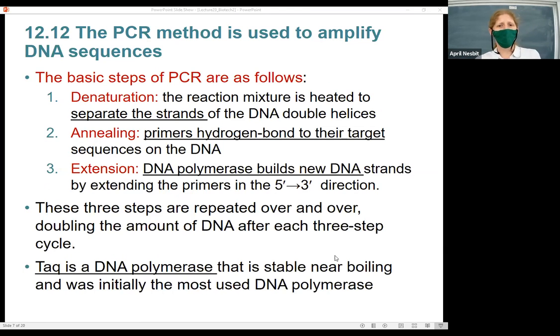So there's 3 main steps to PCR. Denaturation. The DNA has to be separated, the 2 strands. In a cell, you use DNA helicase. For DNA replication, you have an enzyme that does this. Well, in PCR, denaturation, the separation, is done with heat. So step 1 is heating it up to denature your DNA so the strands are separate.